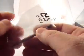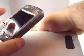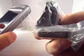It looks like we got an extra stylus and the audio adapter. I think that's obviously the device. Let's see what else. Oh, we're missing 2 more things. We have that dual connector adapter and a headset. So let's move some of this out of the way and take a look at the device.